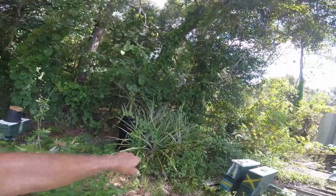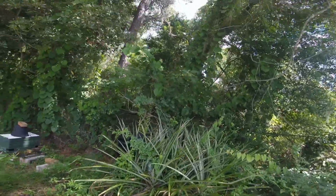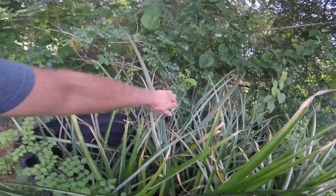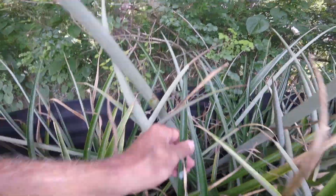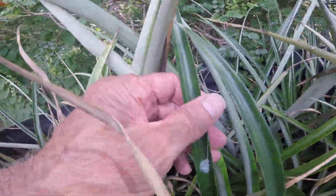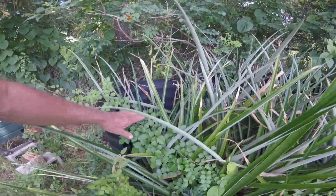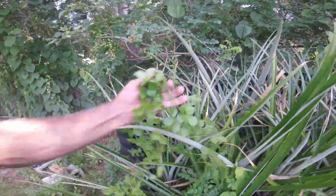Pineapples are coming along nicely. Oh, here's another one I didn't see. This one popped up. There may be more. Oh, look at here, guys. Be careful with these. See the saw blades on this stuff, guys? We have an invasive vine issue. We'll have to clean that out.